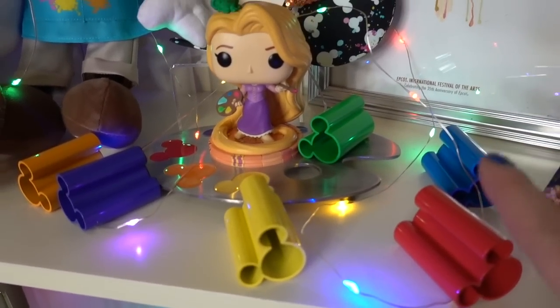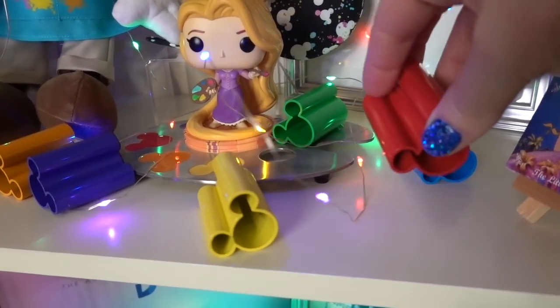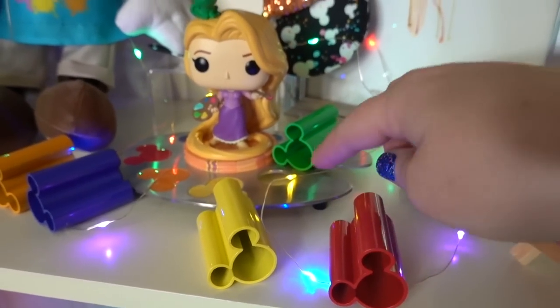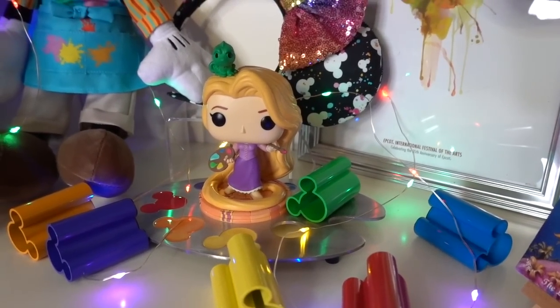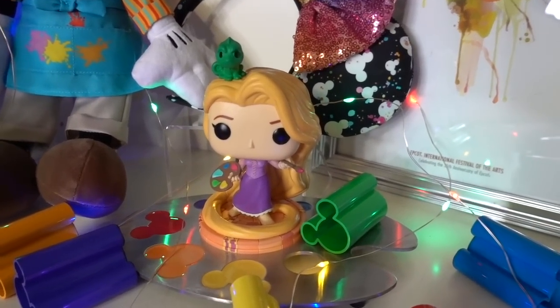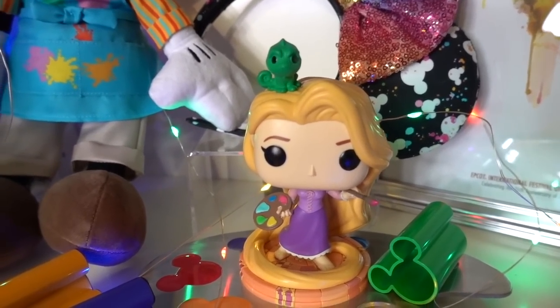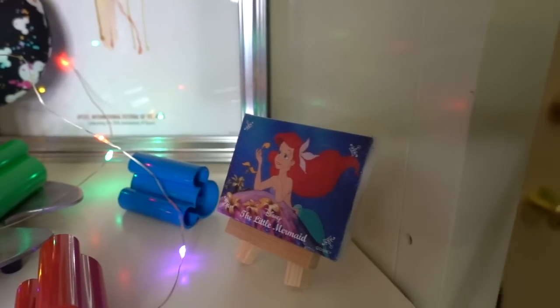This shelf I think is so, so very cute. We've got the Ink and Paint shot glass set. Yes, these are shot glasses, believe it or not. They have little velvet on the underneath, and then you can place them onto the art palette to present your guests with delicious art-filled drinks. We've got Rapunzel and she's painting with Pascal on her head. We have a little mystery canvas.